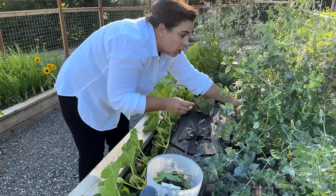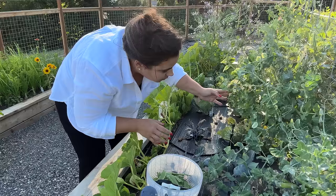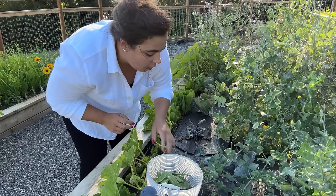These snow peas are so good. We might have these for dinner. I might saute these up. What we really need to eat is probably some zucchini.